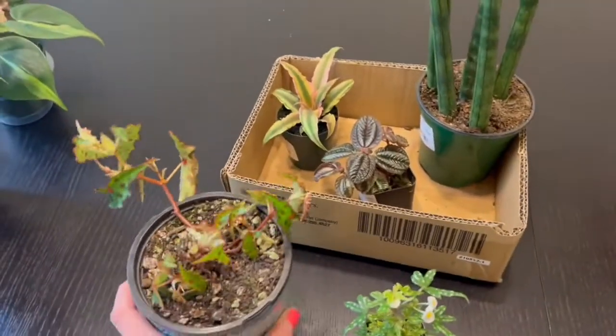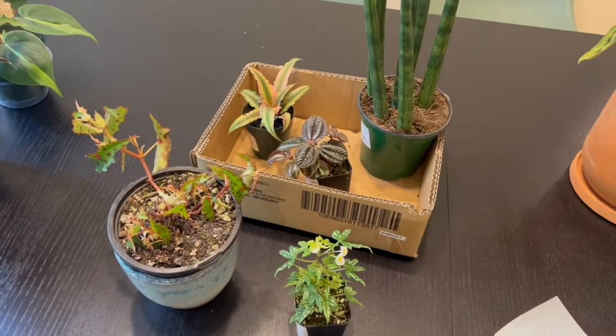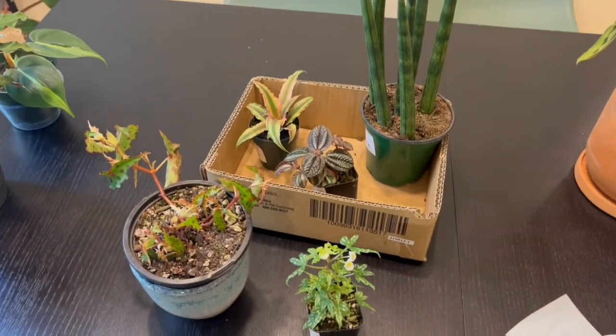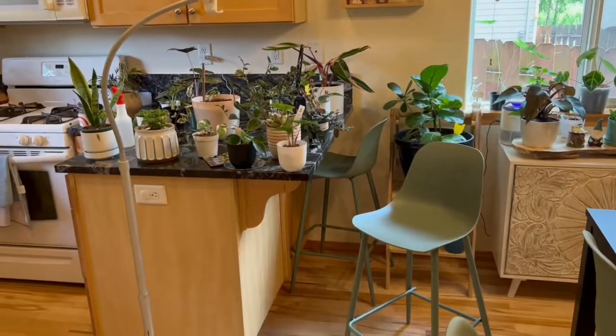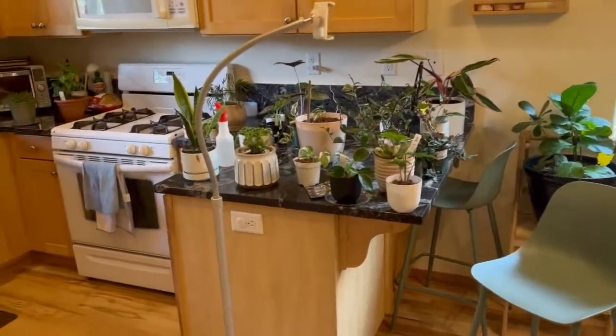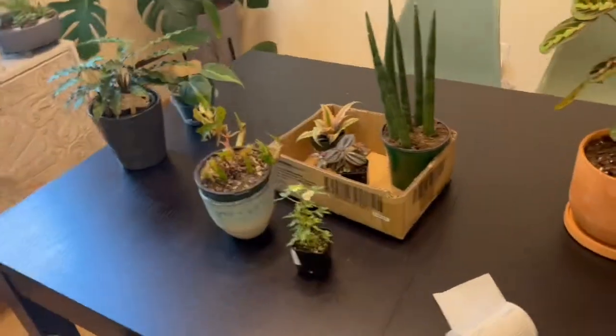But yes, I got some amazing things here and I am so excited to have these in my house now. I can't believe they are mine. See, I told you it was watering day. I have all of these to water today and then these to just take care of.